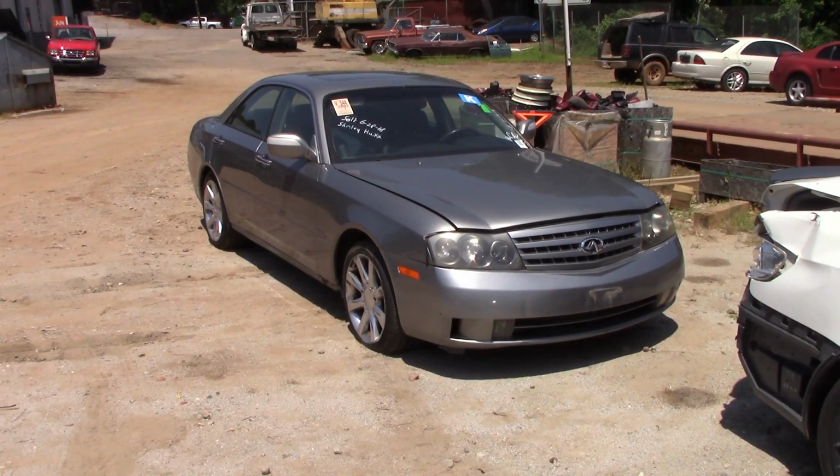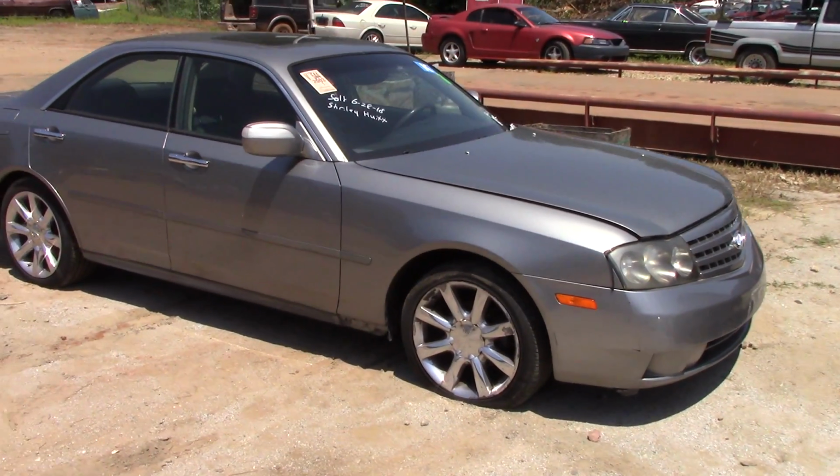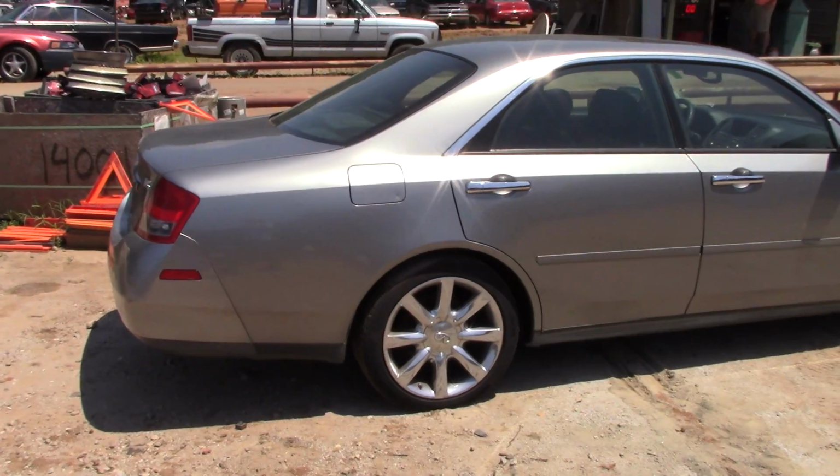I guess I'll go ahead and jump right into it. 2003 Infiniti M45. New arrival.